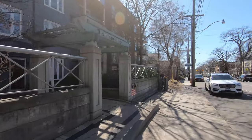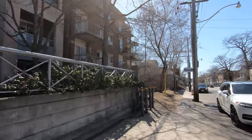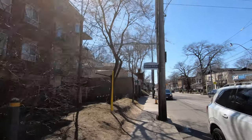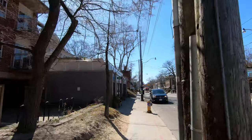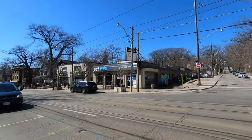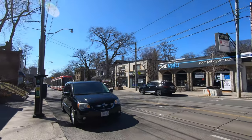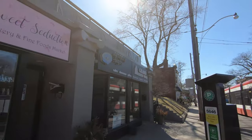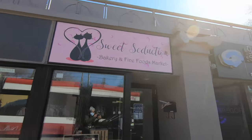Due to COVID, actually the apartment prices have gone down, so it's cheaper to rent right now than it was a few years ago, which is a good thing. We have a nice street here and some more stores. And some bakery. Small shops.